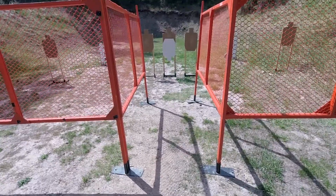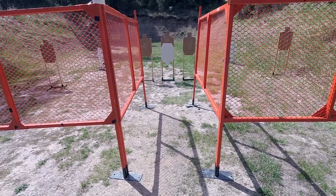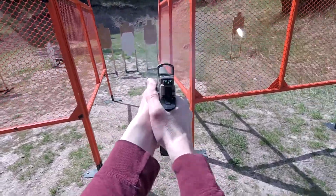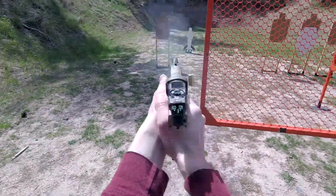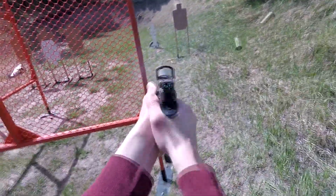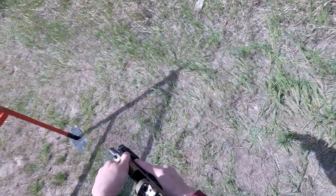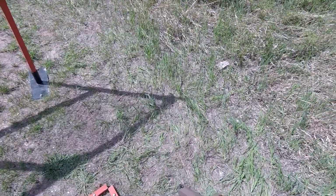Are you ready? Stand by. That was a fucking stupid decision. No, you still got fastest time, so if you're finished and load, show clear, hammer down, holster.